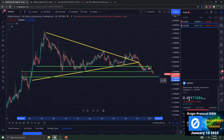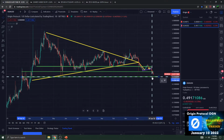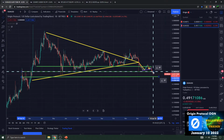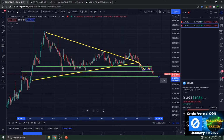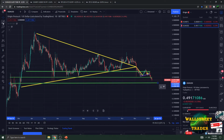Looks to be a grueling low for Origin Protocol, Origin US dollar. Not to be confused with OUSD, which is their DeFi product. But still, we are at 49 cents on OGN US dollar, and I think the floor support right now is around 43 and change. We are at least 10% above that. We do have resistance still at 55 cents, and we're kind of caught between both of these lines, 43 and 55.